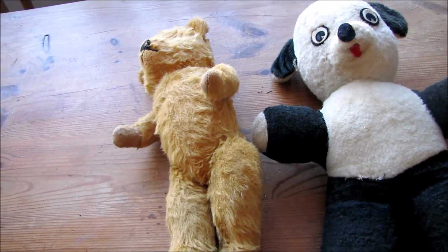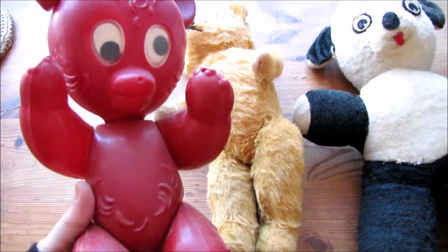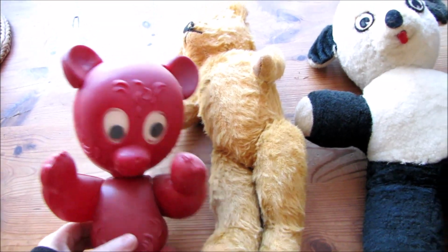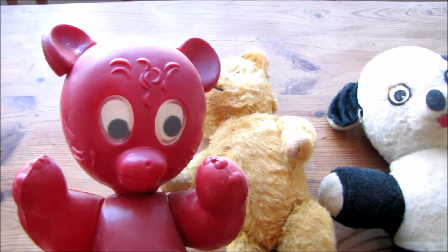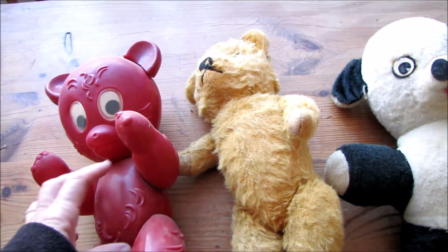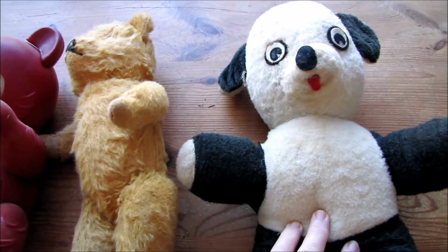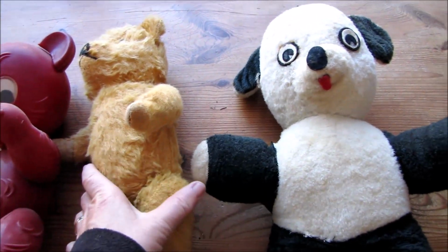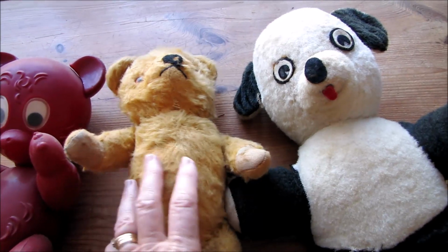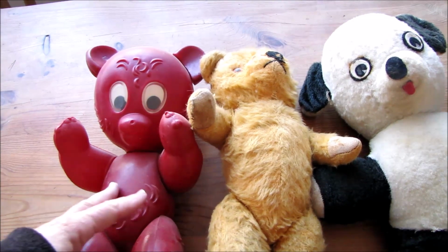And then I think he must have came later, because then Red Ted arrived. Now Red Ted is actually hard plastic. And he's a boy, of course, and he was friends with Panda and Debbie. Now, he was the baby of the group. Panda was the leader of the group, but basically Debbie was a bit more intelligent and she let Panda be the leader of the group, but she helped him out. And they looked after Red Ted. He was the baby of the group.